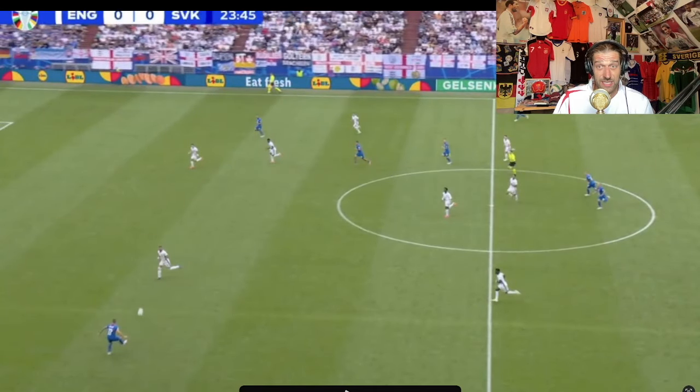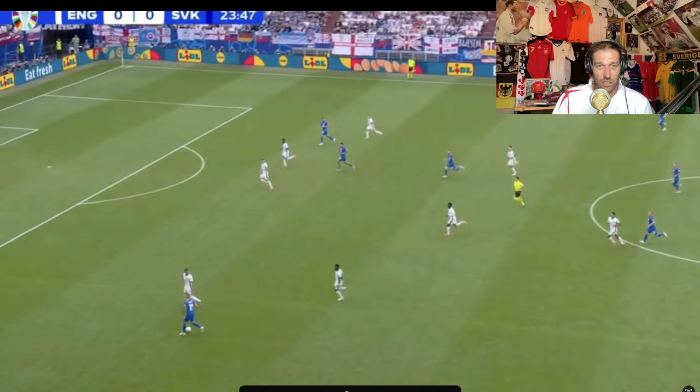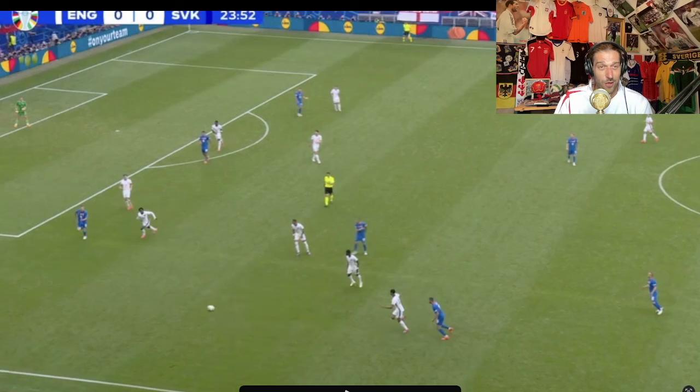Slovakia are in a position where they can attack. So the player to keep an eye on here is Kucka. He is going to make a run all the way across here and see if he can get open. Haraslin taking a look forward, doesn't really have much. Plays it back to Hansko. Haraslin starts to check inside. Walker follows him, which opens a pathway down the line, and it goes right to Kucka.